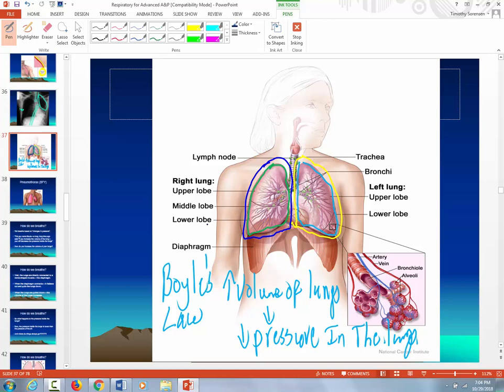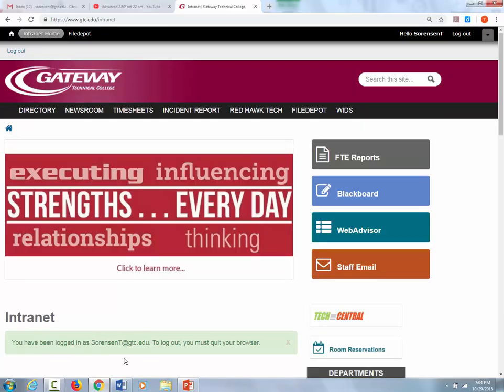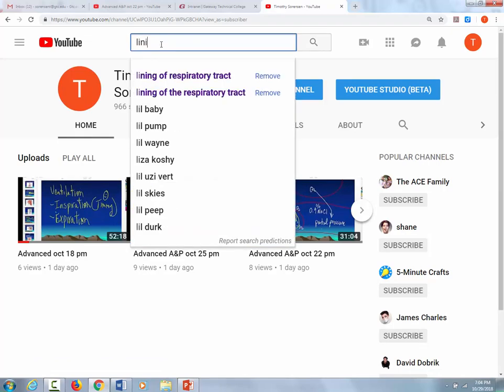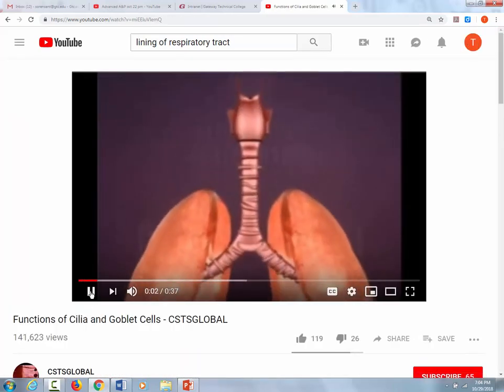Okay, watch. How do you increase the amount of air into your lungs? Very simple. You increase the volume of your lungs. Say yes. Okay, here we go. Did I explain to you the lining of your lungs, the lining that lines the respiratory tract? Simple answer, yes or no. Okay, I'm going to explain that to you now, and I'm going to answer a question as I'm explaining it. Are you ready? Okay, here we go. You seen this before? Write this down.